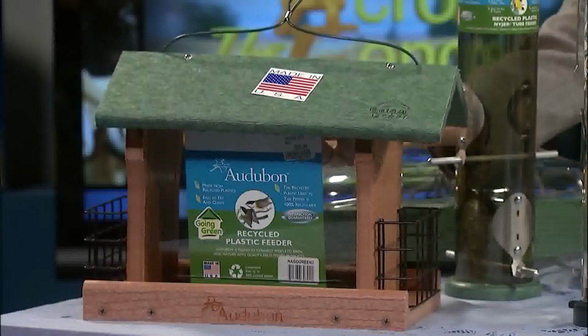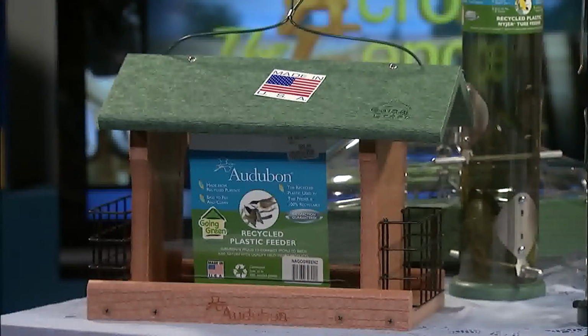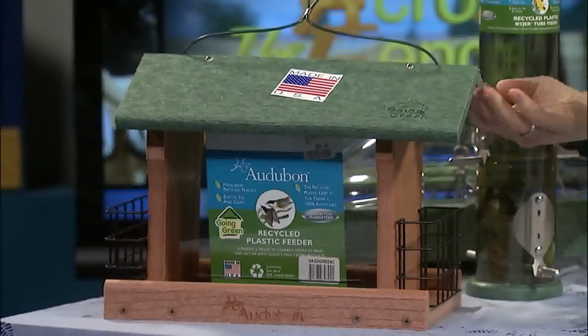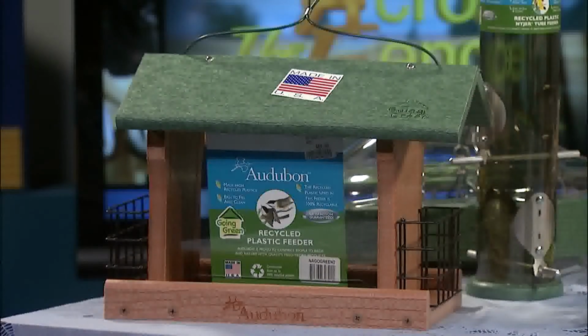In this particular hopper feeder, it's got two suet feeders on the side. Which is nice, and the top comes out over it so that it keeps the weather off of the suet, and it has a large perch size, which allows not only chickadees and nuthatches to access that feeder, but some of the larger birds. It also has a screen on the bottom which lets moisture move through, so you don't get that crud that builds up at the bottom of hopper feeders.